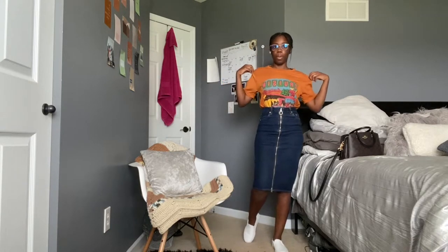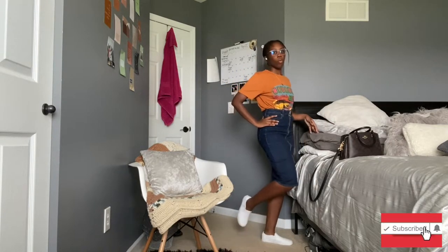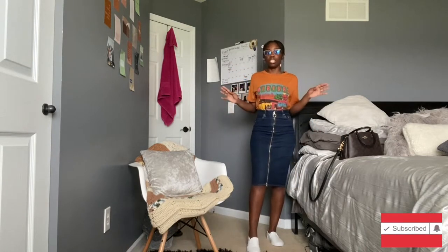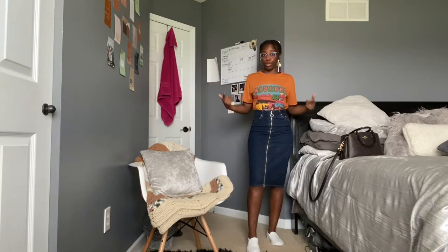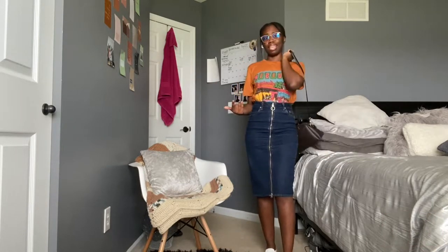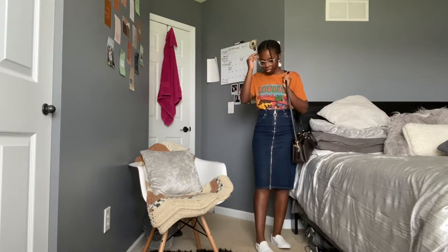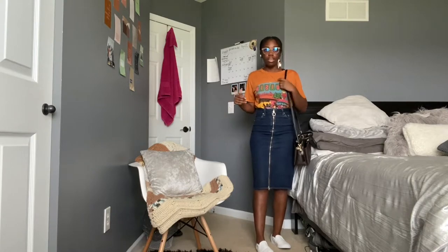So this is just a basic vintage tee from Shein, and you can always pair it with some white shoes. I love my Vans, y'all seen my Vans before. So easy to just match a white shoe with an outfit like this. And yeah, this would be an easy way to style a blue jean skirt when you want to do a chill day. Nothing to it.